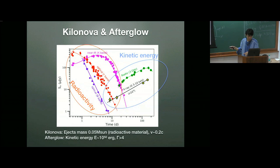In order to get this luminosity, we need about 0.05 solar mass of radioactive material. And for the afterglow, the kinetic energy required to produce this is 10^50 erg. And from superluminal motion, we get a Lorentz factor of at least greater than 4 around the peak.